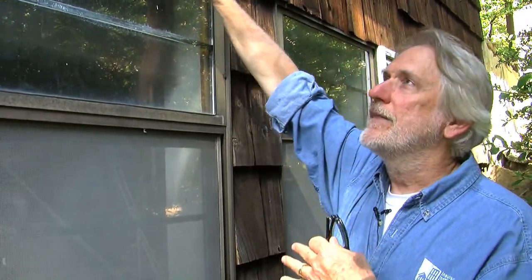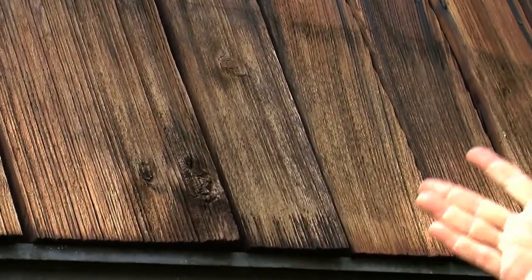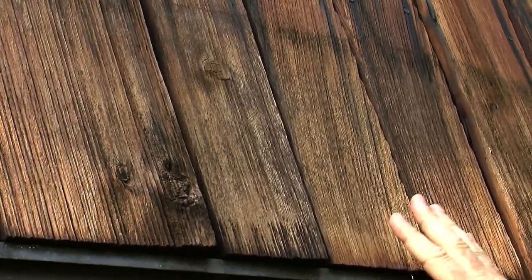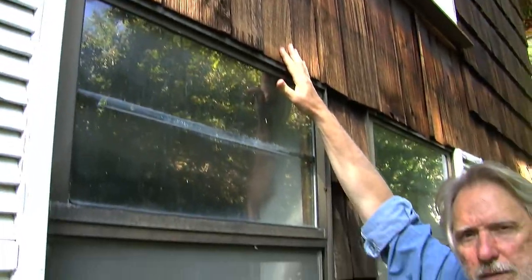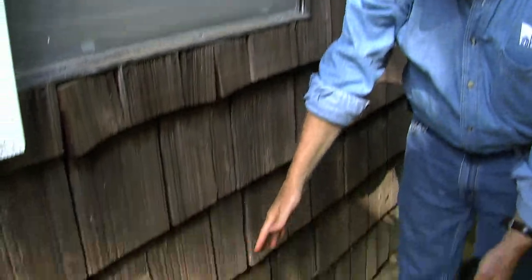So in this case, you might want to put on a stain to help the wood weather better, last longer potentially. But in terms of a fire retardant coating, there just isn't one right now that you can rely on. But we'll notice in this particular house, they have bare dirt in front of their siding.